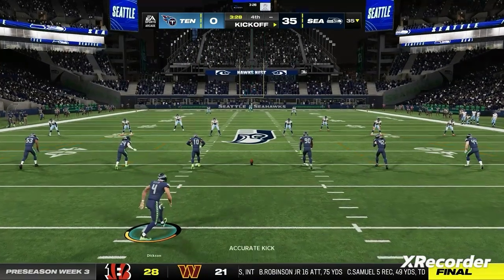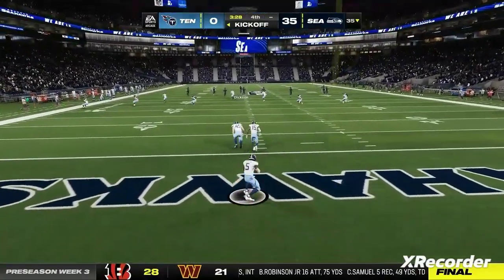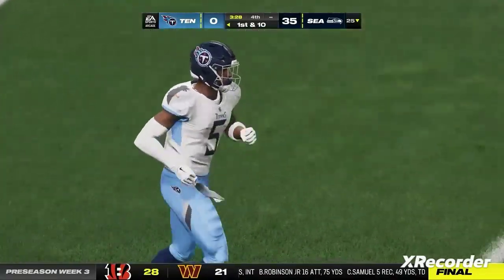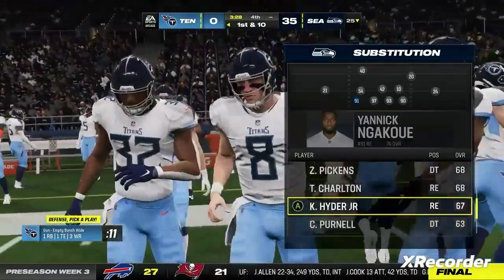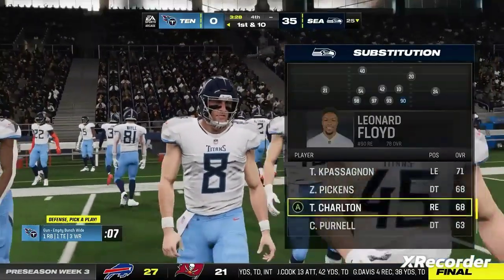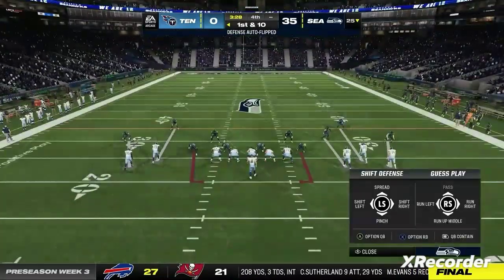But how gratifying has it been for them to see what they've done in practice and carry it into a game and see the execution be so good? They've got to feel fantastic about what they've accomplished in this one. Here's Tennessee, ready to begin this drive offensively. Well, it's been a struggle so far for this offense, Charles. It's not only that they haven't been able to put the points up, but really stringing yards together has been a real issue for them in this one.